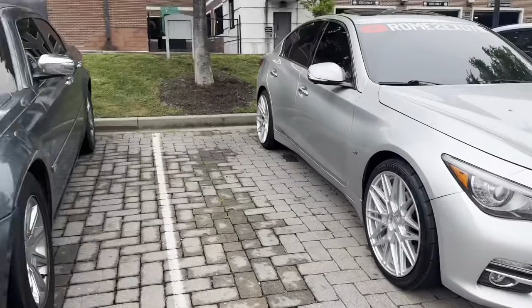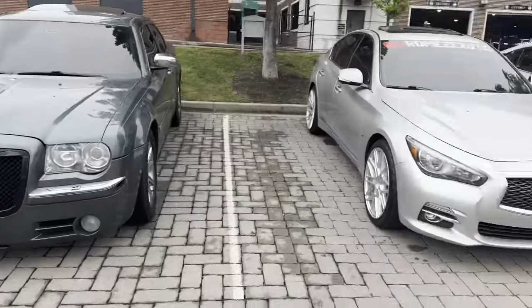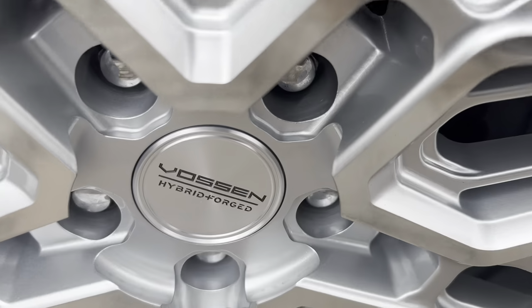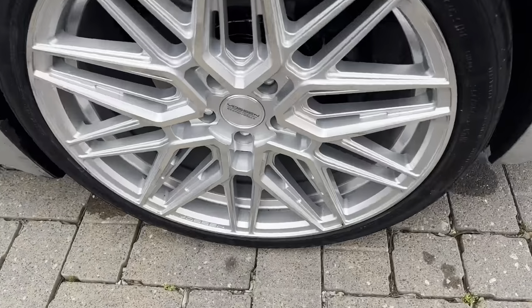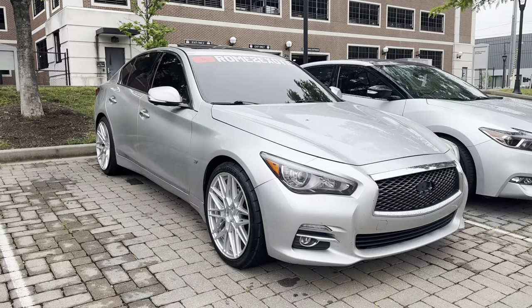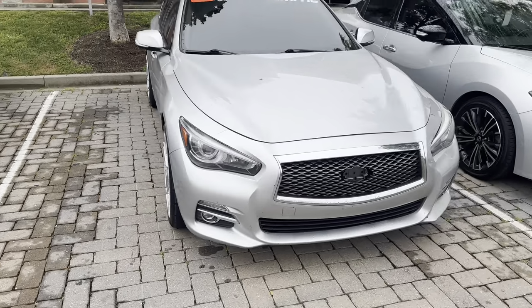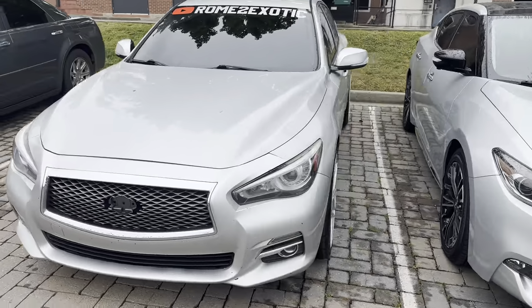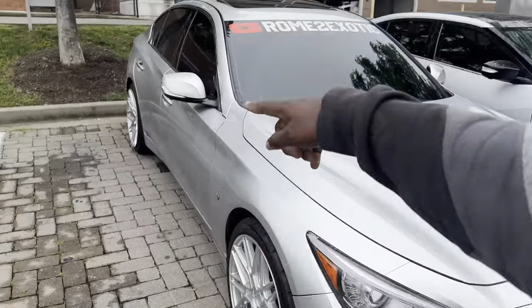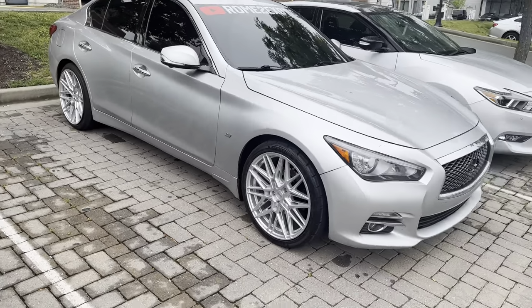These things looking good though. You see what it say? And it's engraved on the wheel too. You like that? That's hard though. Yeah, that's fuego. I'm not gonna cap. Yes, sir. Comment down below what y'all think. He got 9.5 in the front and 10.5 in the back, and he's running 255s all the way around. But yeah, that's hard.